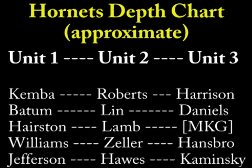Now, a lot of people wonder, why isn't Frank higher up? Why isn't he quicker in? Well, Frank is still learning the game. He needs to get stronger. Frank will probably get plenty of opportunities. So this isn't set in stone that Tyler Hansbrough and Frank Kaminsky aren't going to get any playing time. They will get some playing time, I'm sure, kind of interchanging with Zeller and Hawes.